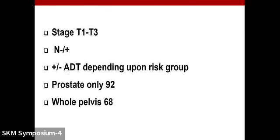Most of the patients had localized prostate cancer with T1 to T3 disease, with either positive or negative nodes, with or without hormonal therapy according to the risk group. Prostate only patients were 92, and the whole pelvis was treated in 68 patients.